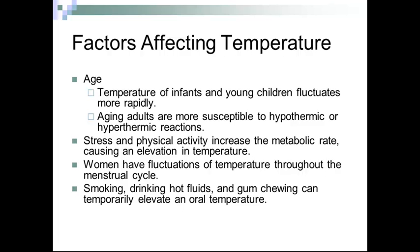Women have fluctuations of temperature throughout their menstrual cycle. Smoking, drinking hot fluids, and gum chewing can temporarily elevate an oral temperature. This is why it's very important to ask patients when you take that oral temperature if they've had anything to eat, drink, smoke, or chew gum or exercise in the last 15 to 20 minutes prior to taking that temperature. If they have, we should choose a different method of taking that temperature, or the alternative would be to wait to take that temperature.